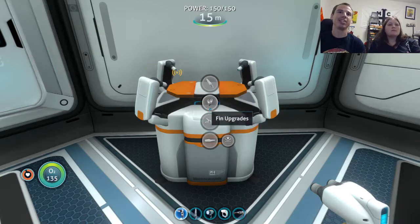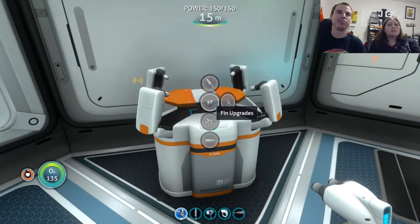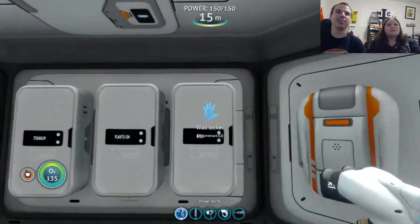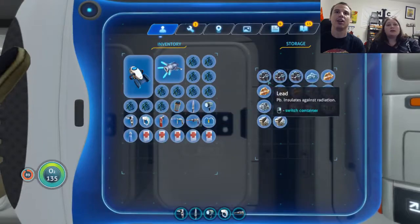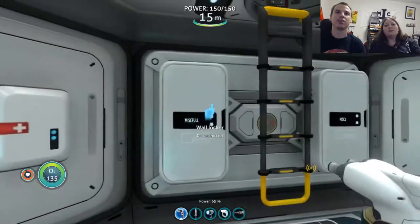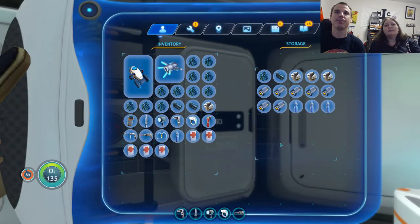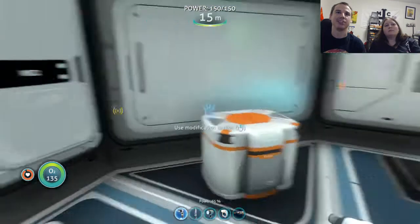Okay, so we can make the fins. Oh, I just forgot it already because I've got a bad memory. Fins: silicon rubber times two, and lithium. Okay, well, I know we have lithium. Yep. We have silicon rubber too. We do? Yeah. It's in miscellaneous. Two of them? I don't need it, but I'm gonna use it to upgrade the knife.